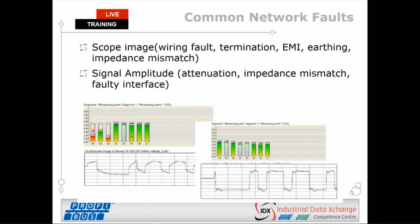But what you also notice is on the bar graph, which is the summary of the scope image, very low voltages below that 2.5 volt range. Impedance mismatches, if you install stub lines or if you enable a termination of your segment, you'd also see very low voltages. And faulty device interfaces are often indicated by the odd one out within the bar graphs and scope images.